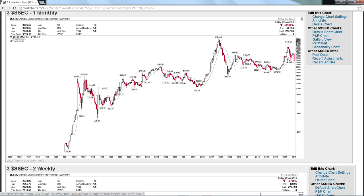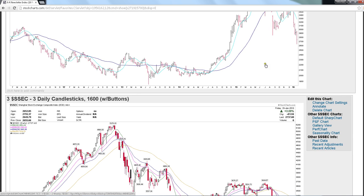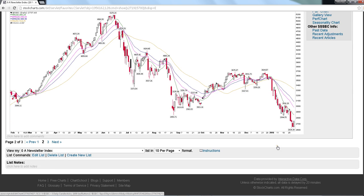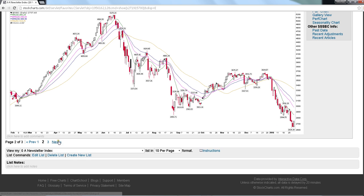China Shanghai Stock Exchange Index, this is a monthly chart, still in the downtrend. The China market weekly chart is still in the downtrend. It actually broke last July's low. Last July it made a new low and it broke that low. On the daily chart, as you see, it's still in the downtrend.